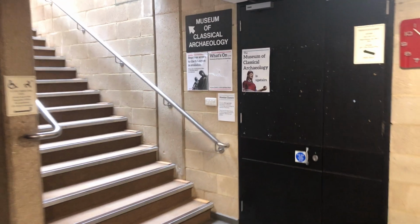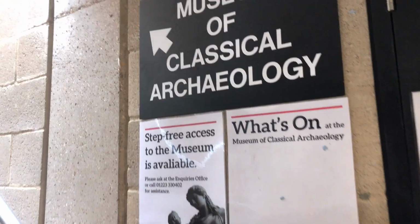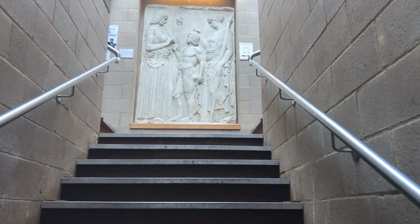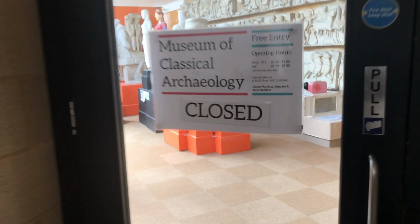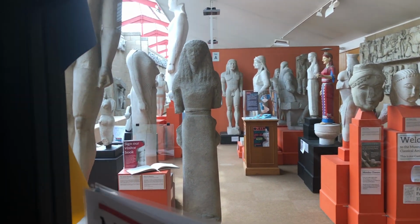Well, we hear it's closed, but we're inside the Faculty of Classics building. Our first stop was the Museum of Classical Archaeology, which is hosted by the Classics Department of the university. Let's see what's up there. Unfortunately, we arrived after it had closed for the day. Too bad, because it looked fascinating.